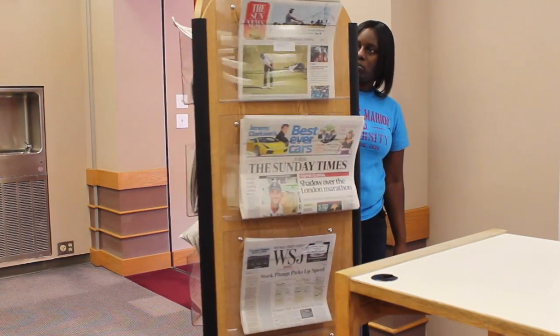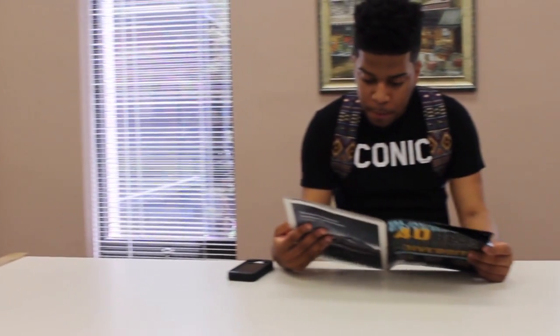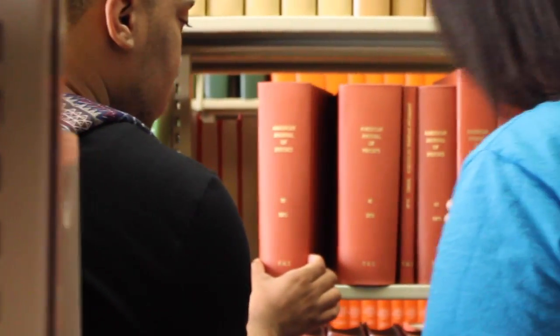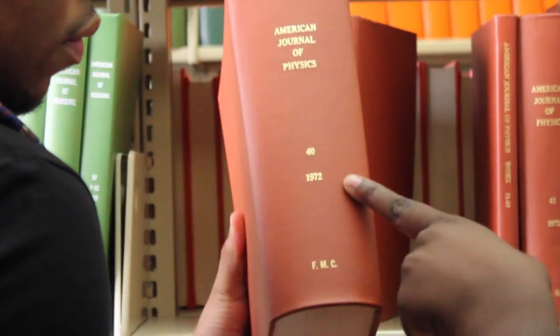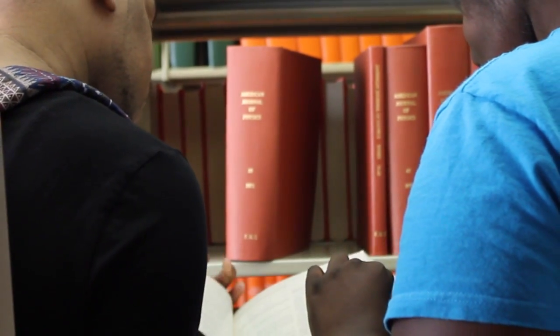Older issues of print journals, magazines, and newspapers are stored in the Reams wing of the library. The older issues are also organized alphabetically according to title. Back issues are taken to the bindery and bound in hardback, and each colored volume contains several issues. These issues are not available for checkout, but they can be photocopied or scanned.